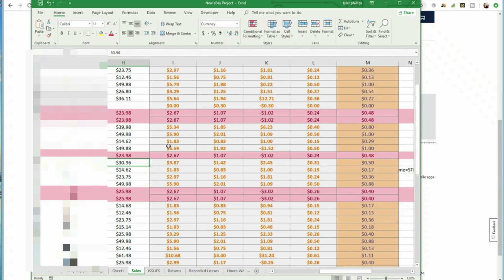All right, so yeah, we still lost money on these transactions because the price, I believe, at the time was more like $14.98 or $15.98 when I originally listed it, maybe a little bit less than that. But it's better than nothing here.